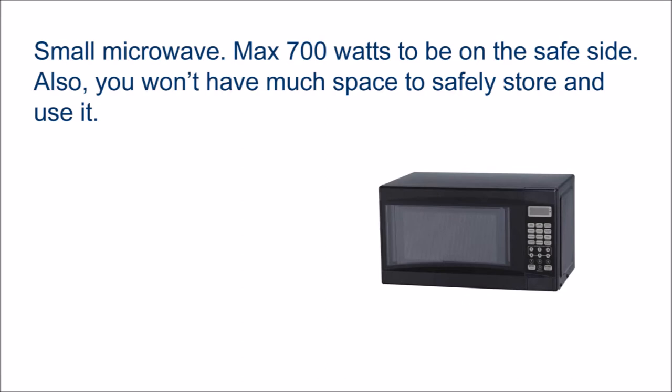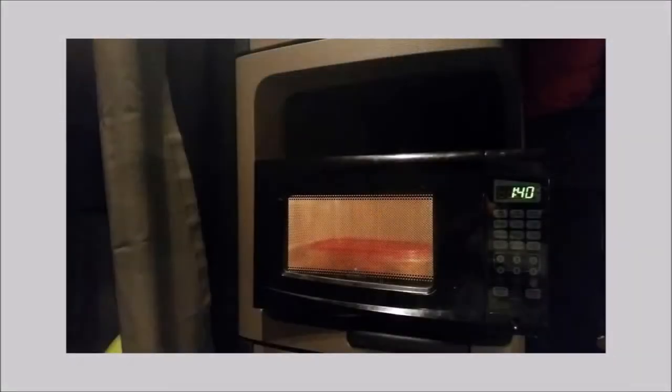If you are lucky enough to have a microwave in your truck, start out with a 700 watt microwave, the smallest one that you can find. Two reasons. One, safety. You don't want to possibly end up with an electrical fire or some other problem with the truck. Two, you won't have a whole lot of space to work with, so a huge microwave like the one you have at home might not fit in the truck. So start with a small microwave.